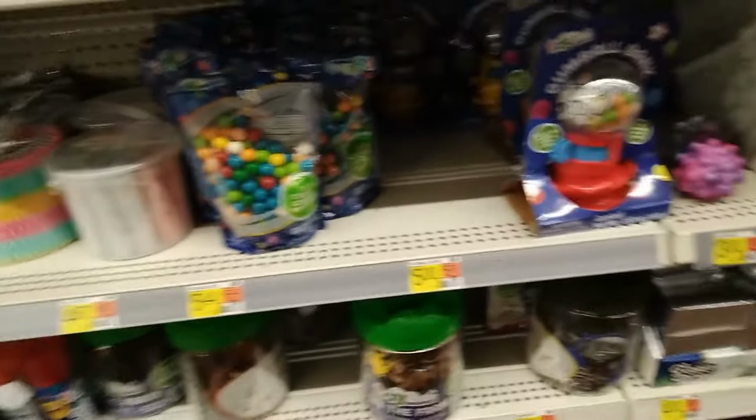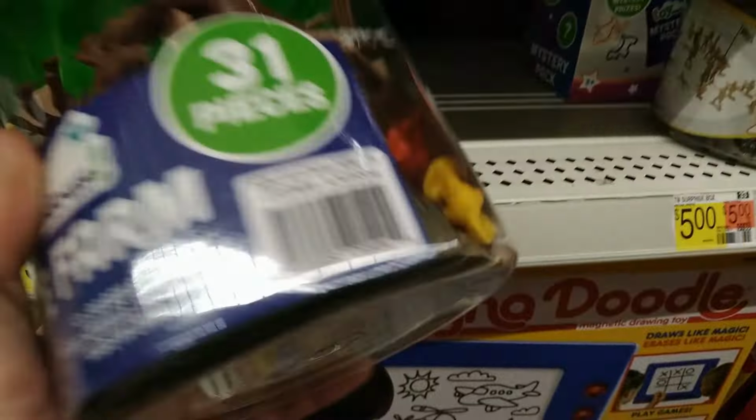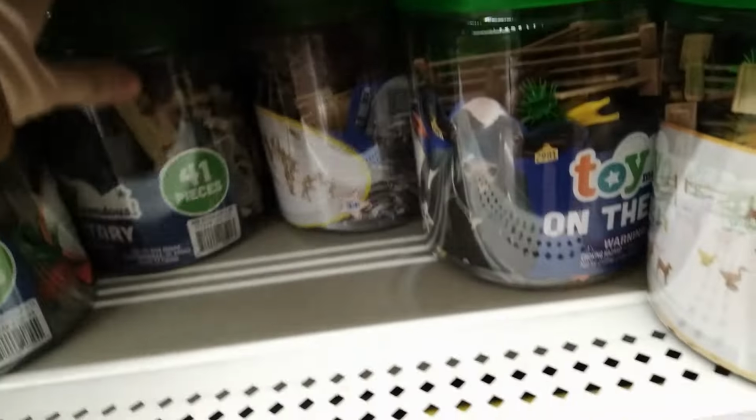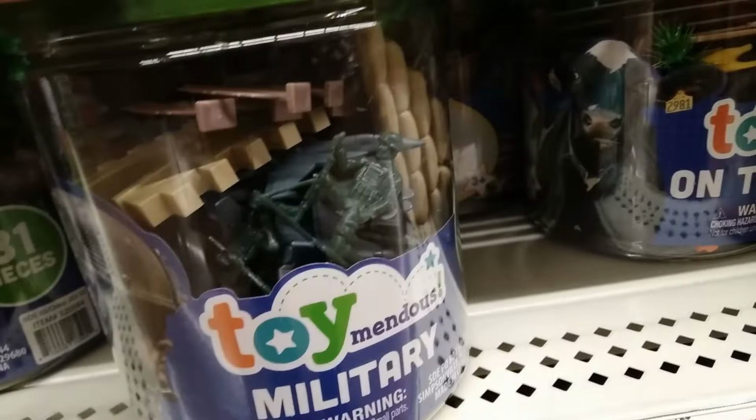Little sharks. Oh, look at this scary-looking spider. Little cat. Oh, no. We also have this huge 31-piece farm animal bucket, the farm on the farm, Toymendous. We also have these military buckets, so cool. These little army guys come with a bunch of barbed wire and some awesome little figures in there. Very sick. Only for $5, you can't go wrong with it, ladies and gentlemen.